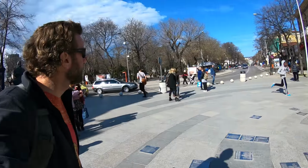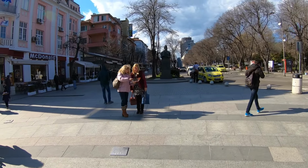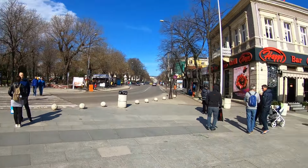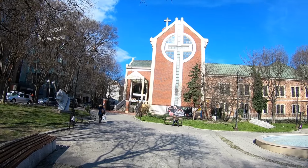And so this area is all new to me. Haven't been here before, despite having been in Varna for like 4 days, I think. There's more to this city than I realized. And this is obviously a much more recently constructed church here.